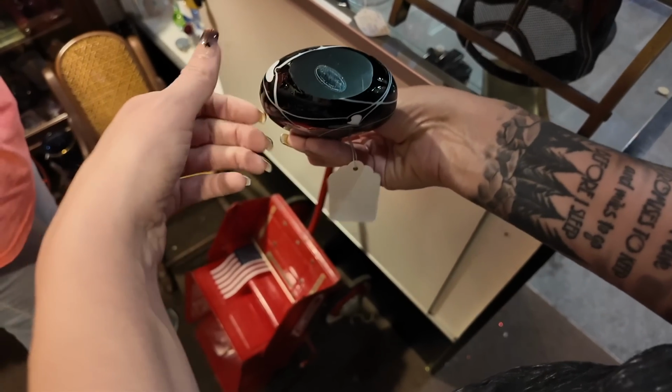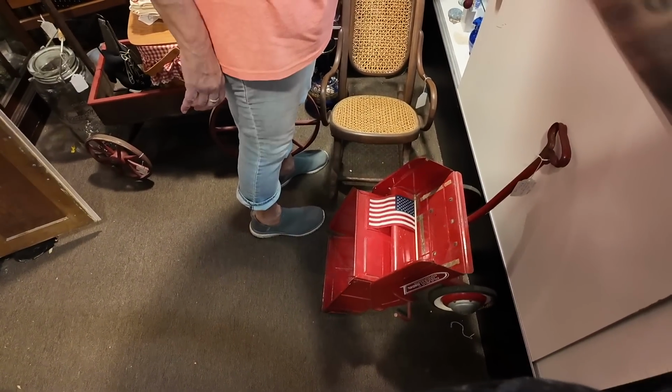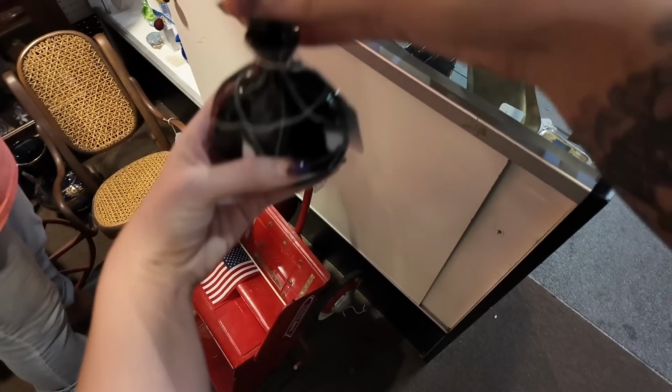So would this also be 20% off? It doesn't say firm. No, it doesn't. Yep, then it would be 20% off. What did it say? Crafted in Taiwan. All right, so it's made in Taiwan. I think I'll pass on that. Okay. Thank you. Sure.